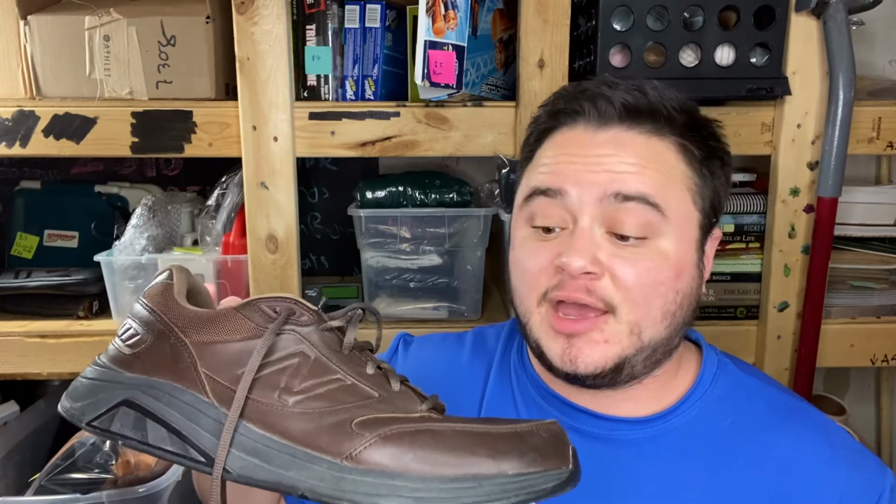When you take a chance and go with a specialty size, you run the risk of your shoes sitting forever, or maybe they'll sell really fast because it's a hard to find size and some people are looking for them. These are in pretty nice overall condition. I did pay quite a bit for these. I paid $14.99 for them, but I'm hoping to get between $40 and $60 for these plus shipping.